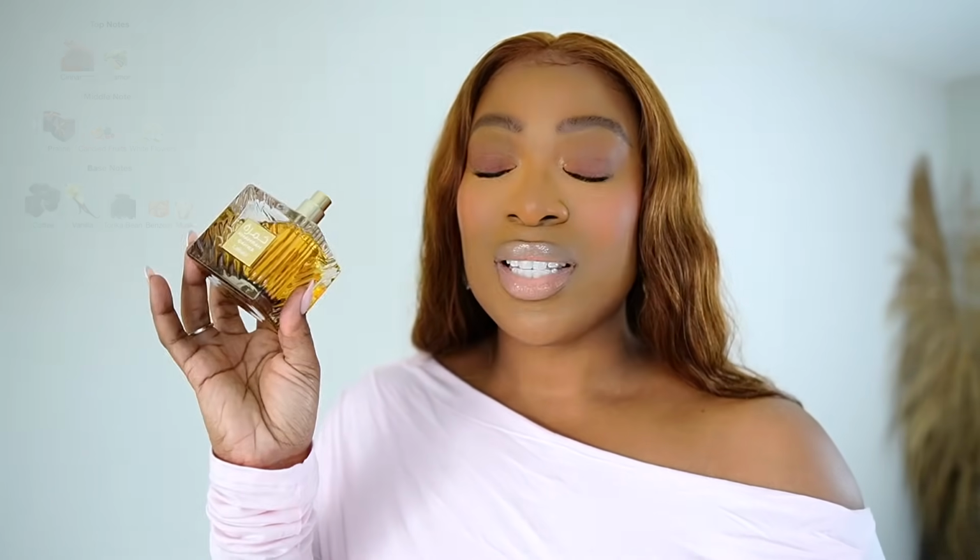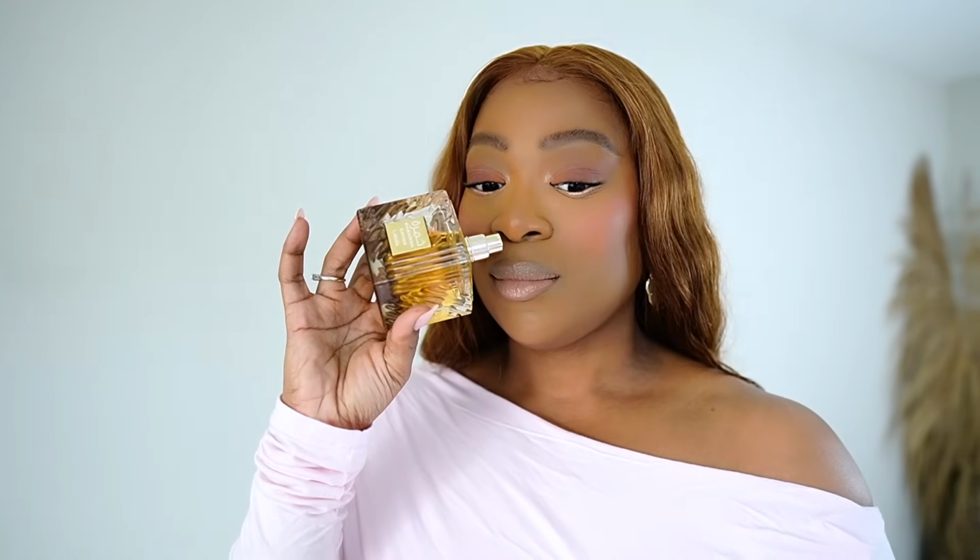So I love this. If you don't have any of the khamras, get this one first. If you do have the original, I say this is worth a try as well, because this one is very elevated and does have the addition of the coffee note. And from what I'm hearing, I feel like this one might be less sweet than the original. So if the original is a little too sweet for you, try this one. I think you will enjoy it. This is so good.